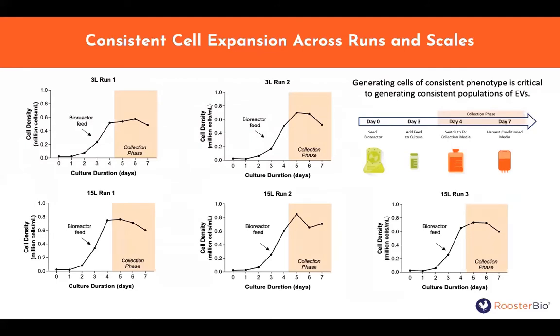Now, when we switch to the collection media, in order to maintain a low particle count, we've removed many of the mitogenic factors, and the cell numbers stay consistent and no longer are going through exponential growth. But that is when we begin to harvest our cells. And again, you can see the depiction on the right of the process. We inoculate the bioreactor, we allow it to grow for 4 days, we then switch to the collection media, and then we harvest the EVs.